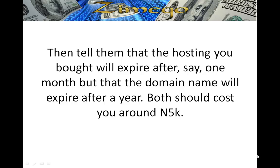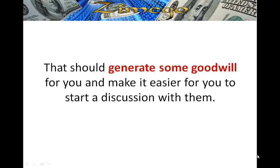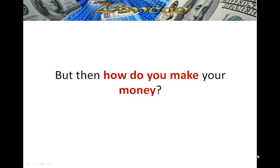Then tell them that the hosting you bought will expire after, say, 1 month, but that the domain name will expire after a year, but should cost you around 5,000 naira. Explain to them that it will be up to them to keep up with hosting and domain name renewal thereafter. That should generate some goodwill for you and make it easier for you to start a discussion with them. But then how do you make your money?